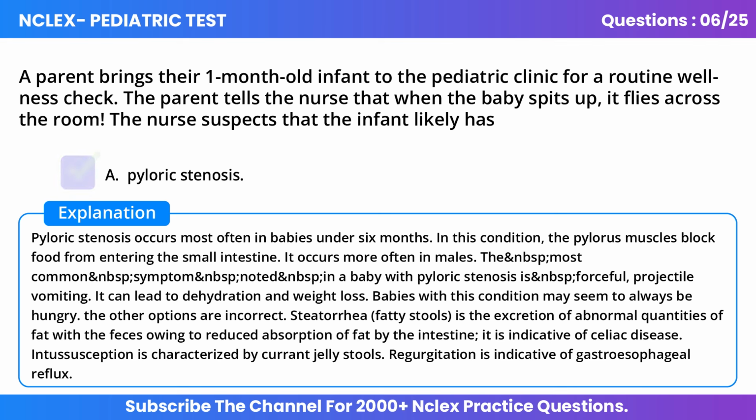The most common symptom noted in a baby with pyloric stenosis is forceful, projectile vomiting. It can lead to dehydration and weight loss. Babies with this condition may seem to always be hungry. The other options are incorrect.